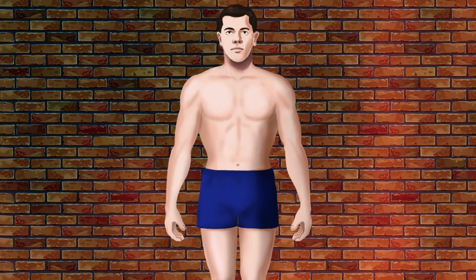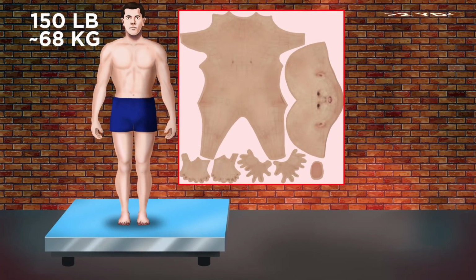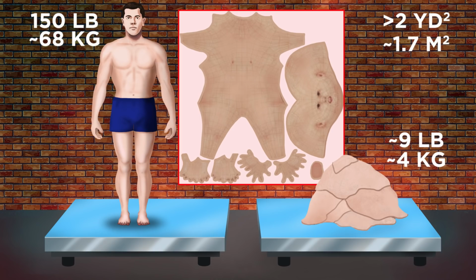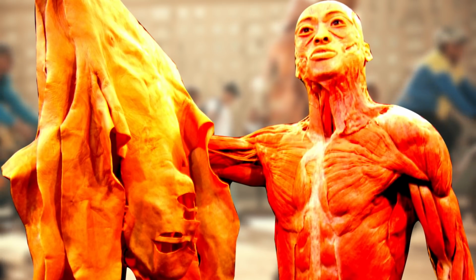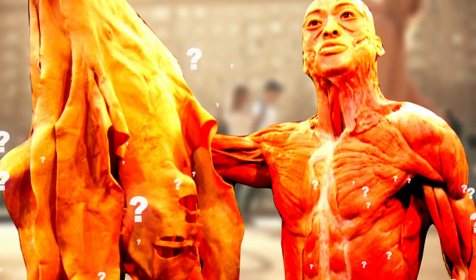If you stretched out all the skin on the average 150-pound adult man, it would cover over 2 square yards and weigh around 9 pounds. That's pretty darn large. The skin is responsible for a whole range of processes that keep us going day to day. But what would you do without it? Stick around to find out.